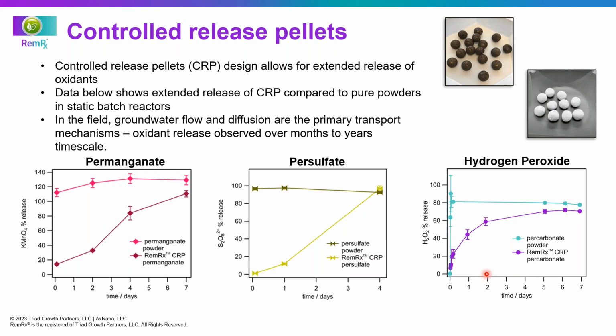I'm showing here oxidant release from the pellets. These are just in batch reactors. So when fully submerged in water, we're looking at the release of the loaded oxidant over time. And if we look at permanganate here, you get pretty much immediate dissolution, whereas with the controlled release, you get a slower dissolution of your oxidant over time.